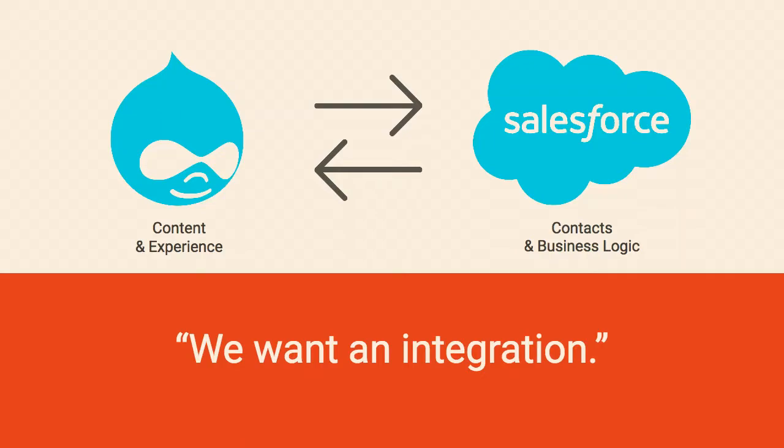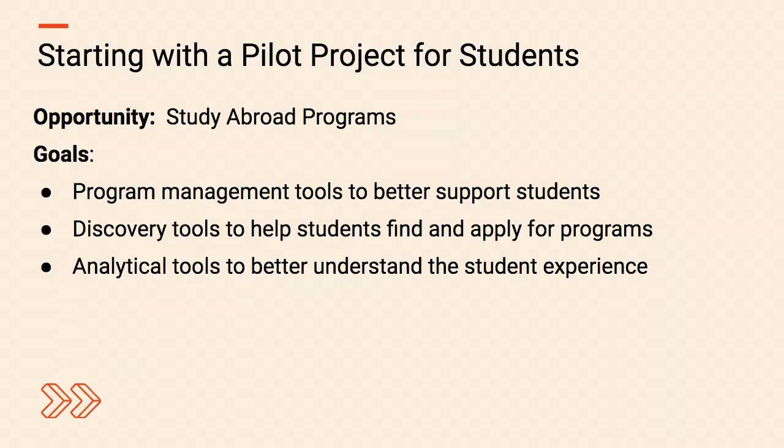So we really wanted to leverage the strengths of Drupal as a CMS. So, for example, we're not uploading images into Salesforce, right? We're letting Drupal handle the CMS-y stuff. We try to keep HTML out of Salesforce as much as we can.